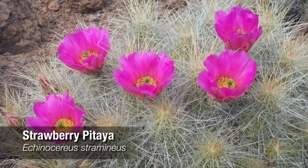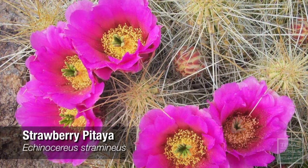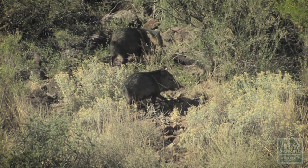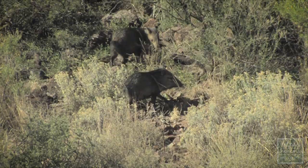Here's one of my favorite cactus. This is the strawberry pitaya. Every spring, it's covered with purple magenta blooms. Then right after that, it starts putting on fruit. When the fruit is ripe, it's a race between javelinas and humans to see who's going to collect the most of it.